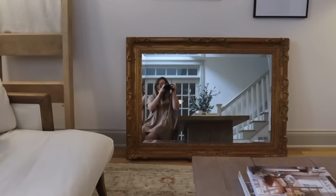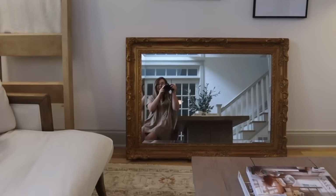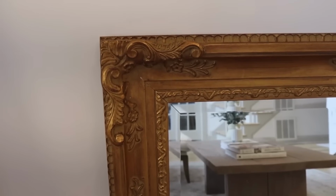Okay friends, it's a new day. I'm slowly but surely gathering pieces for this office, and I just can't wait to see it all put together. So behind me you can see the giant mirror that I thrifted and shared a couple videos back. I still need to rub and buff that, and then I'm planning on hanging it, I think, on this wall behind me, so we'll kind of see.